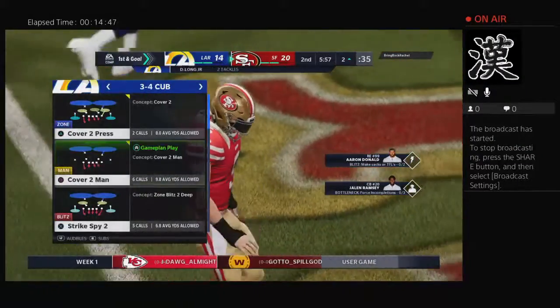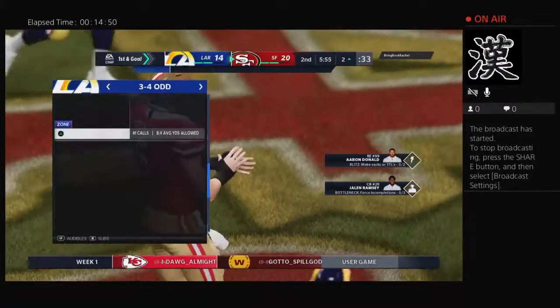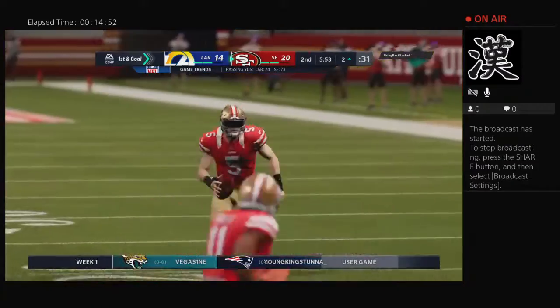Opted to run for it. The decision a good one. Picking up the first, getting 14 yards on the scramble.